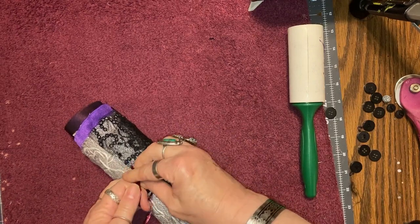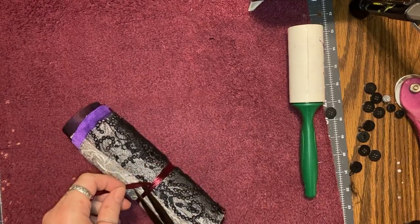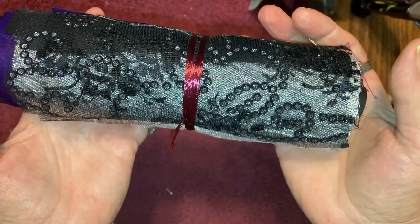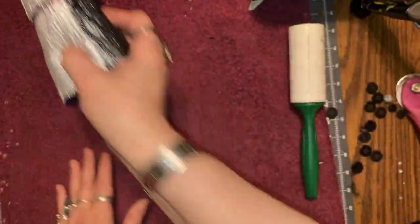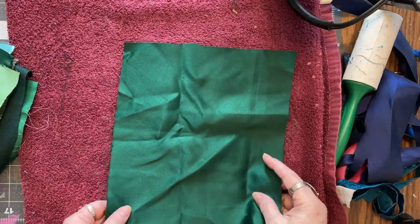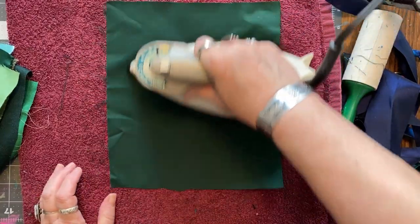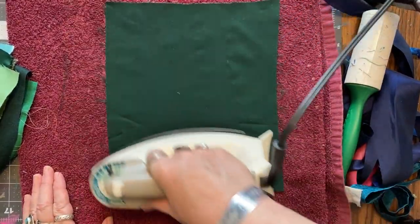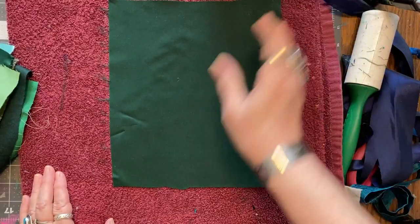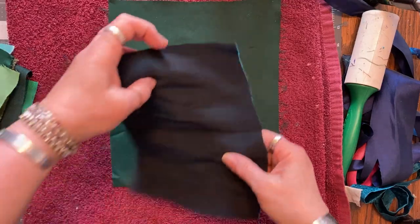And here is your black, silver, purple bundle. Okay, this is a blue-green bundle. I put like 30 pieces in because some of the pieces are slightly smaller than I usually use. But it's still a lot of fabric, and the bundles are quite chunky.